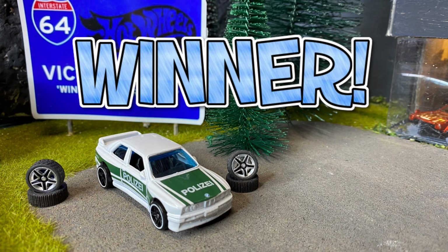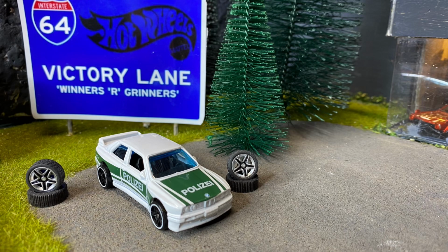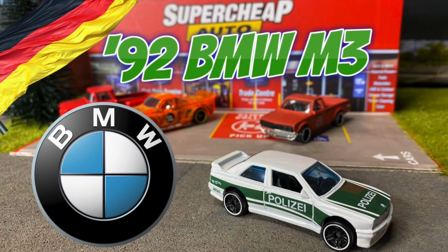Here he is, the BMW M3. Here's 1992's very best version of this car. What a looker. I told you guys he was white and green and looking mean, and he definitely proved to be that. He really was too quick on the track today.